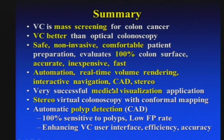So we see that most of the studies actually confirmed that it's better than optical colonoscopy, and it's safer, non-invasive, comfortable, primarily because of the prep. You don't have to go drinking a gallon of GoLytely. And you can see 100% of the surface. It's more accurate. It's inexpensive, as I said, half of the price, and faster. And we have all of these nice technical features that we incorporated into it.